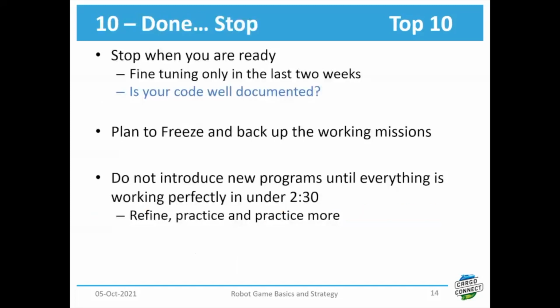Number 10, and this is a big one. If you're done, stop. Two weeks before the tournament that you're going to, you have to stop. You can fine tune maybe, but really you should be focused on, is your code well documented? Practice those switchovers. Is it all getting done in 2 minutes and 30 seconds? Do you get every mission every time?